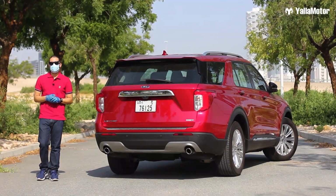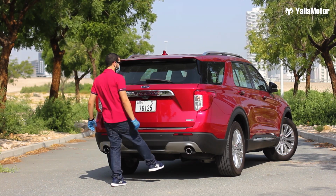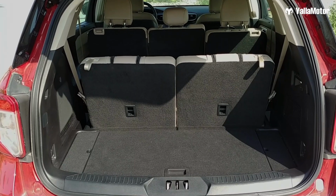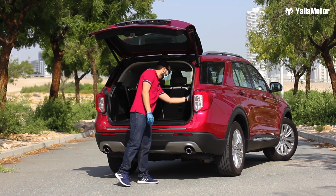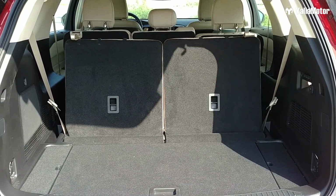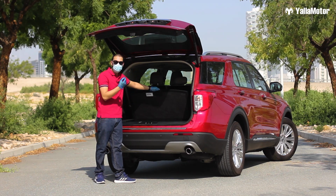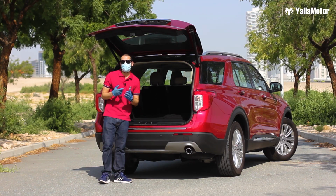Being a family SUV, practicality is quite important, and the new Explorer does come with a foot-activated tailgate, which is always helpful when you've got your hands full with groceries. Boot space measures in at 515 liters, but fold the third row out of the way electrically using the buttons on the side, and it expands to a more usable 1,356 liters. There's also underfloor storage, which is divided into 3 compartments, and it's extremely useful if you want to hide valuables out of sight or keep things like tow ropes and jumper cables.